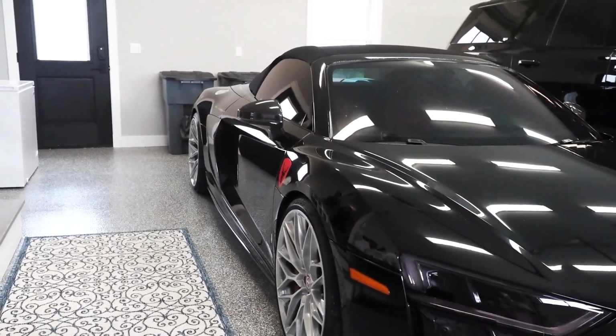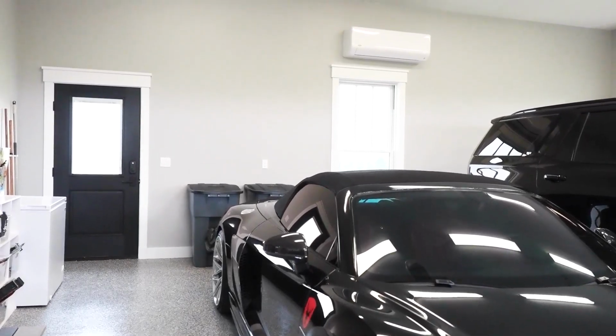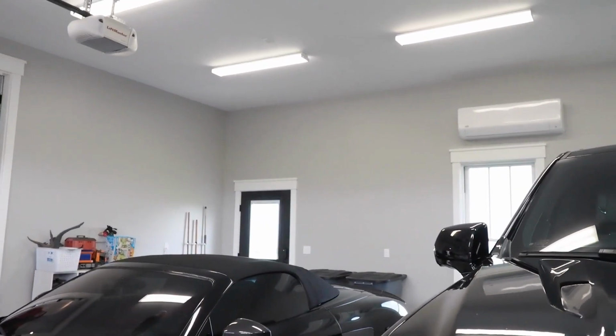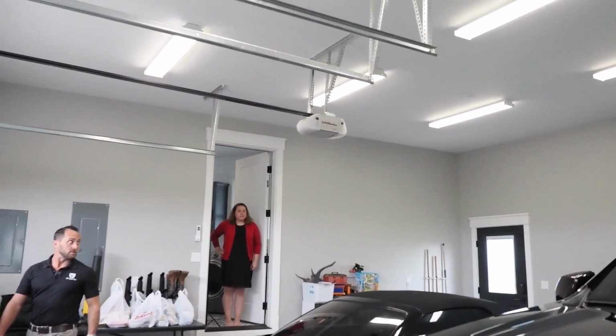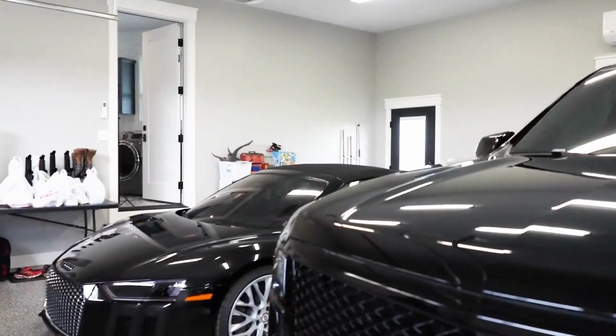So the garage, we have high-end epoxy floor finishes, myself included, but the people that we will be building with, if they want a showcase type garage, this is how we set up all of our garages. Organized racks for the toys, chest freezers.